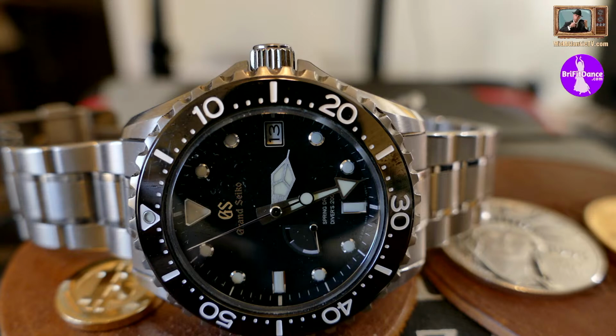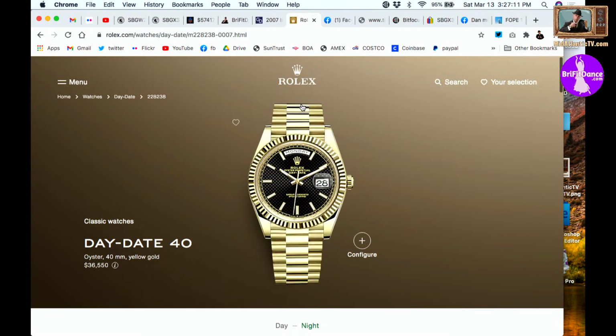What would you do? Would you buy one Rolex Daytona in 18 karat gold? Would you buy that? Maybe a Day-Date 40 in 18 karat yellow gold. What would you do? Would you buy that or one Bitcoin? One Bitcoin. The Daytona, let me see if I can get to the Daytona here on this website so I can show you guys what we're talking about.